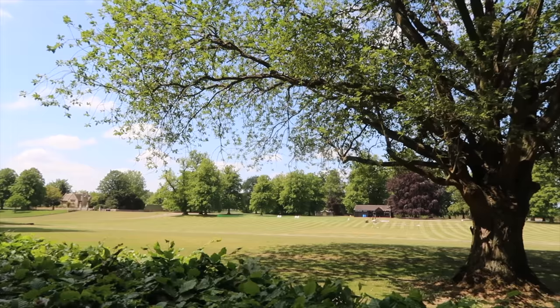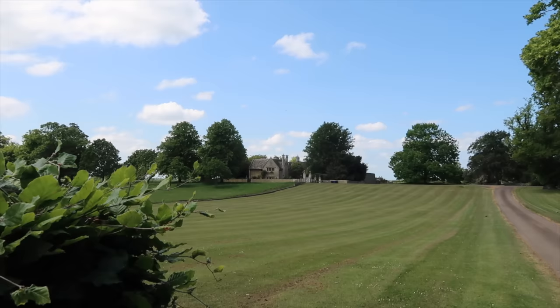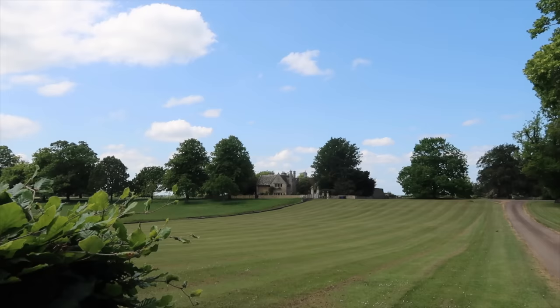Absolutely wonderful. I hope you can see this cottage slash house, because it's a very big one, and also very similar to the cottages or houses you find in the Cotswolds.